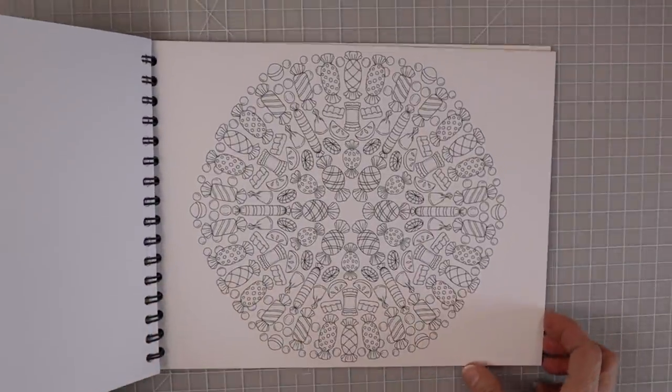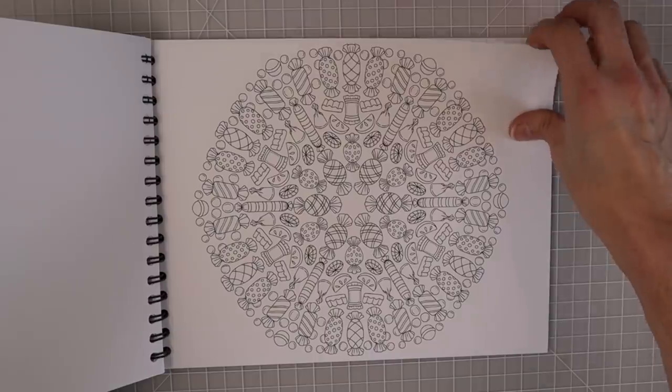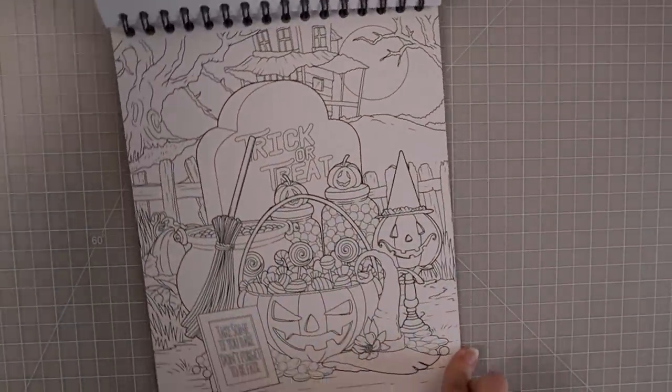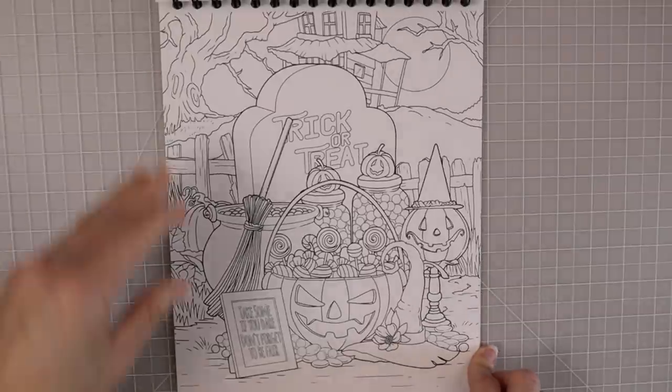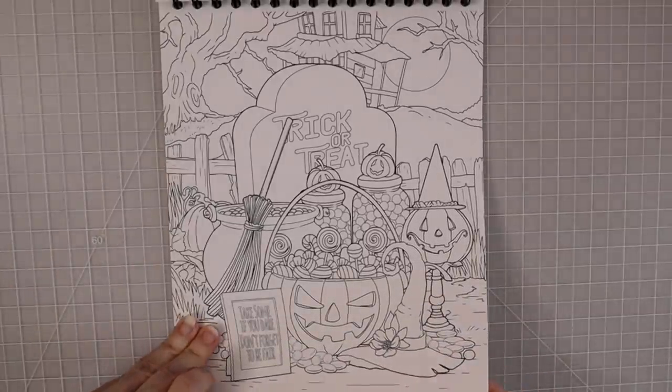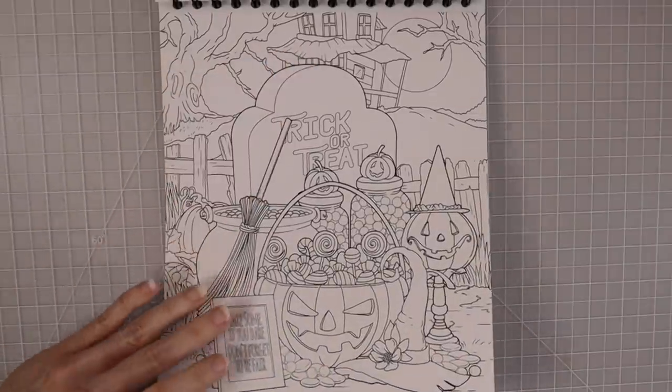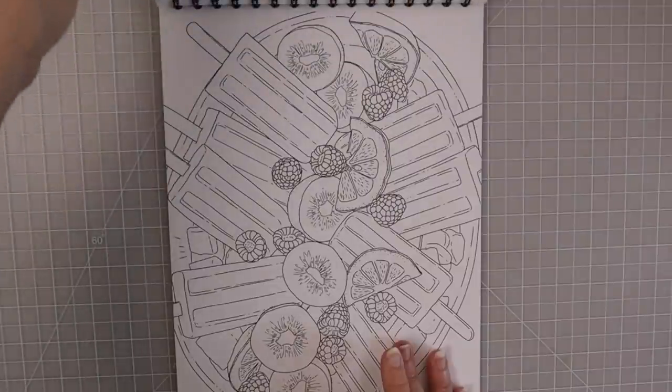And then another mandala type candy page. That's really neat. Oh, and then we've got another Halloween one. Trick or treat, lots of candy and some lanterns. Oh, and then we got a cool building back here and some creepy looking trees.